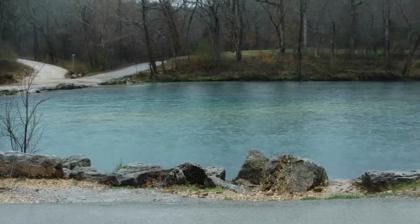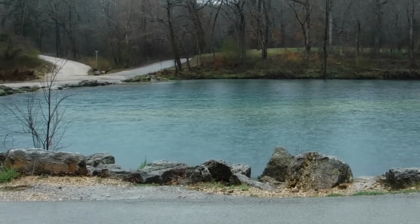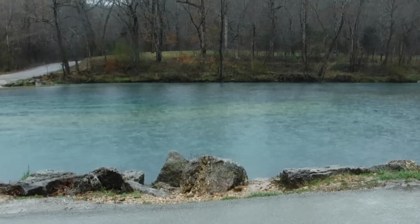While I was fishing, Sharon drove up to the spring. I wanted her to take a picture of where the water actually comes up out of the ground to form Bennett Spring.